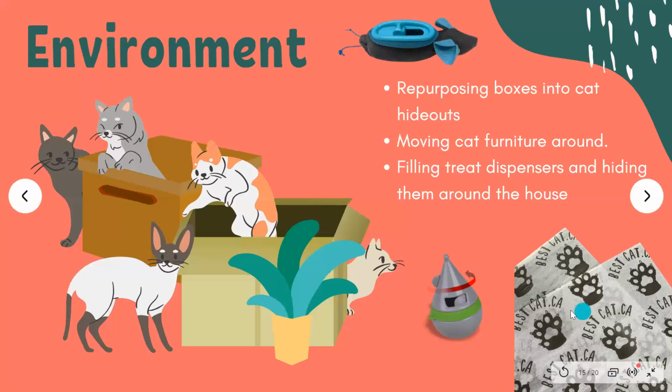And then down here at the bottom right, we have some of our best cat tissue paper. It's cat safe tissue paper. It's acid free, and the ink is actually plant based. And you can use that. We'll send you a sheet free with every order. And you can use that instead of treat dispensers. You can hide treats and toys in it, put it around the house, and let your cat shred it. And that kind of changes up their daily environment as well.